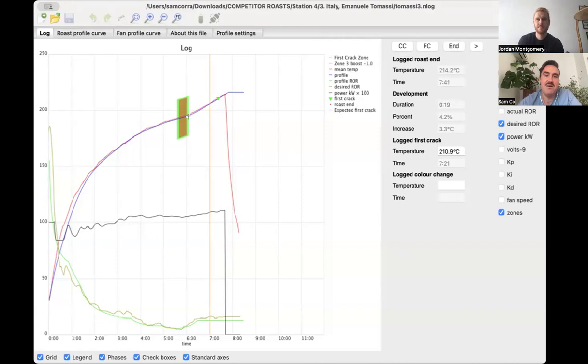But we can definitely see a very high increase coming into the end of the roast, and then a very short development phase afterwards with a relatively low increase and percent, a very short amount of time spent post first crack. So unique. It's a very interesting approach.